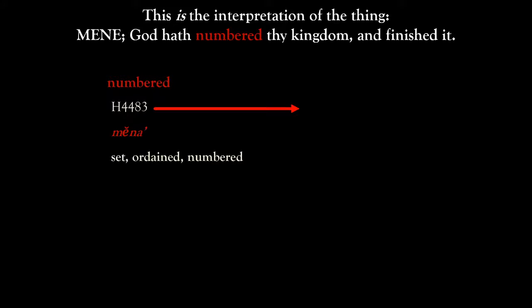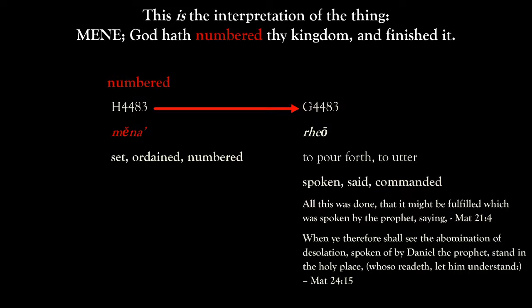So when we look at G4483, that is the word reo. It means to pour forth, to utter. It means spoken, and it is not just idle speech on the corner, just chit chat. This occurs 26 times, I believe, and 22 to 23 of them are all easily identified as being the word of God that is being spoken, like these 2 verses I put here. "And this was done that it might be fulfilled, which was spoken, reo, by the prophet." "When ye therefore shall see the abomination of desolation spoken of by Daniel the prophet." Reo, spoken of, is when it is speaking the word of God. Almost every instance, it is specifically talking about the word of God being poured forth through his prophets.